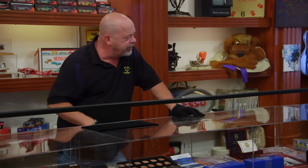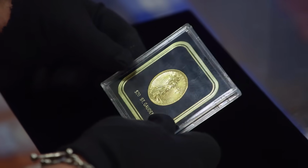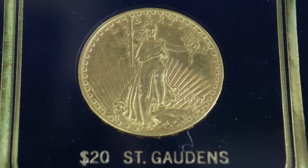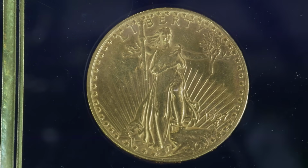Hey, how's it going? What's going on? What do we have here? It's a 1927 D Double Eagle coin. Really? Yep. Okay, where did you get this? So my mother got this from her mom. It's been in our family since like the 1940s. My mom's about to retire, and she said, hey, see if you can get some money for it. So you know this is like one of the rarest coins in the United States. Oh yeah, I researched it. Do you also have the Holy Grail in your pocket?